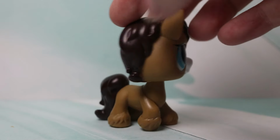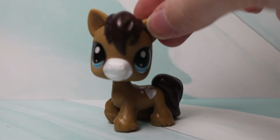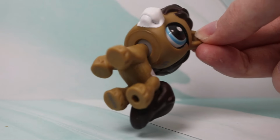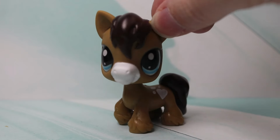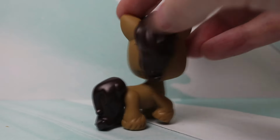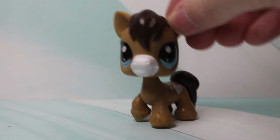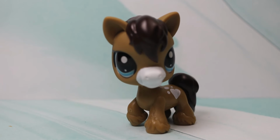Number 2 is the Clydesdale, another really good mold. It's so cute. It's just not quite as cute as the 2-pack one, but it deserves second place. The white muzzle is so cute. The hearts, they're gorgeous. I love him. I feel like this is the most excited I've ever been able to be in a video, and I'm here for it. I'm glad I can finally be excited in a video.